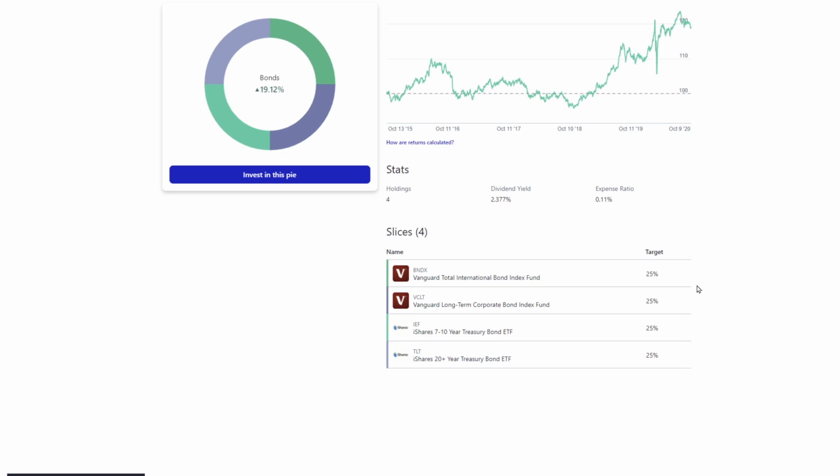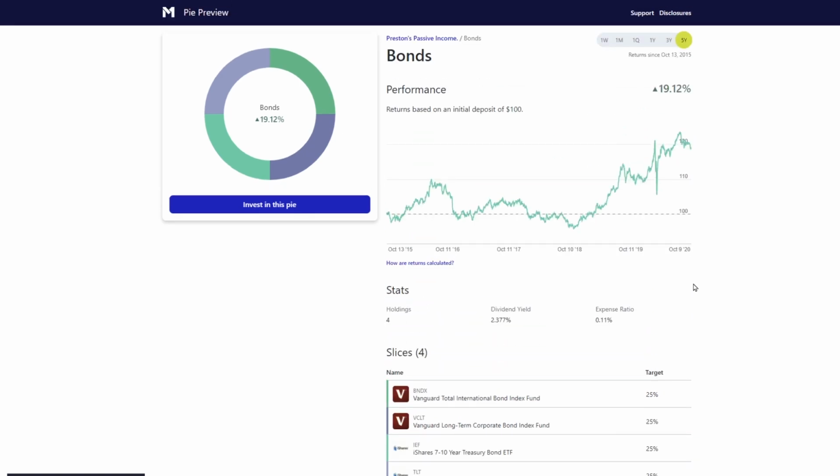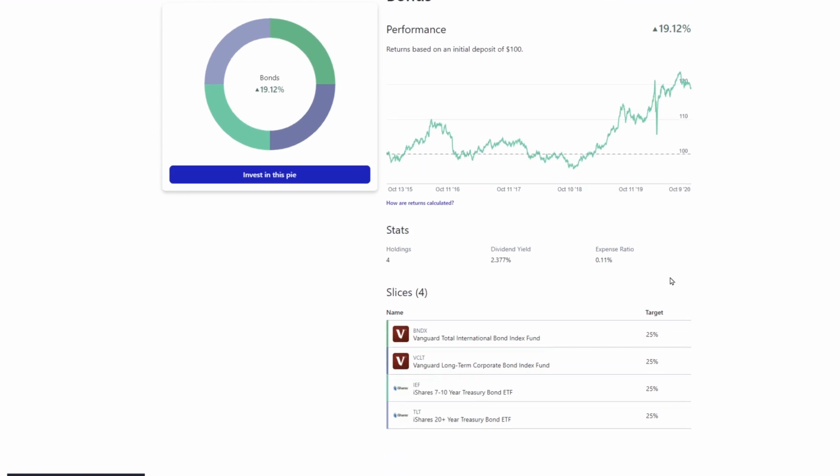We got bonds here. So we got 4 different bonds. Me personally, I'm just not the biggest fan of bonds right now, just at the age that I'm at, over 31 years old now. And for me personally, I don't see a lot of opportunity for bonds.